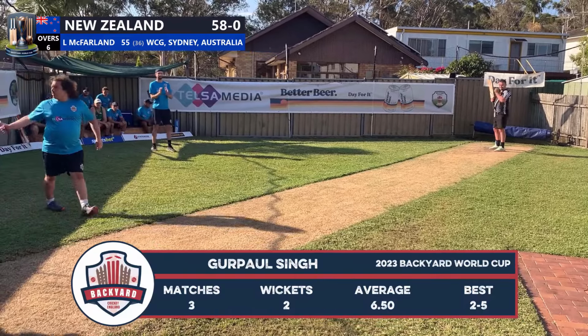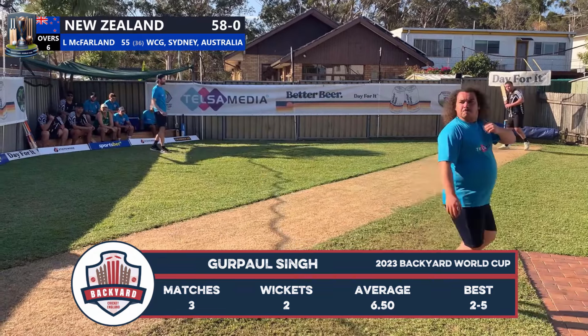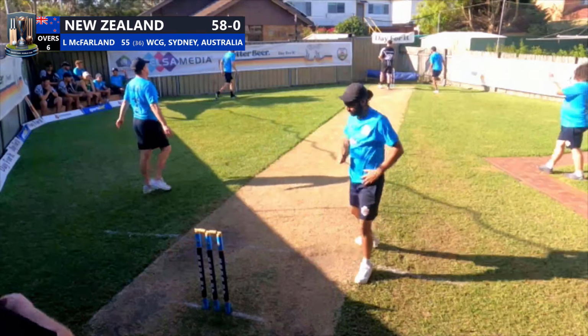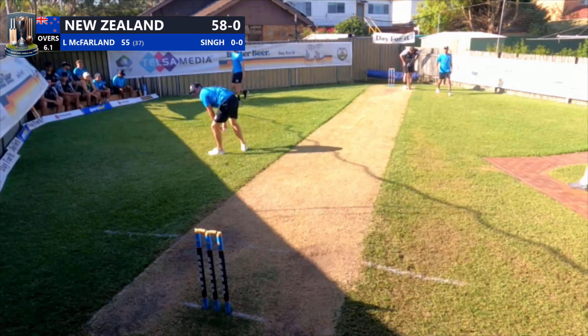And finally, the change of pace that the England vice-captain has been nagging Ricky Borrett about for the last few overs. Get Guppy on, we heard earlier. Oh, and that's why he's teasing. And he's in great form, Gurpal Singh. He started this World Cup nicely, building up a good little rhythm for himself.